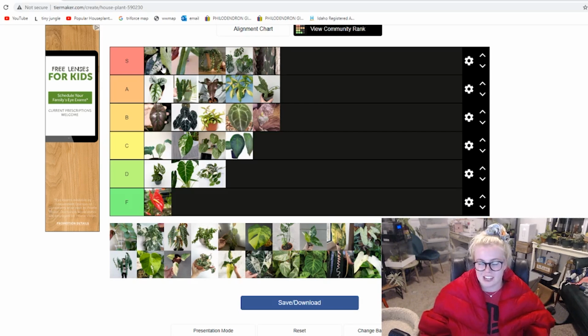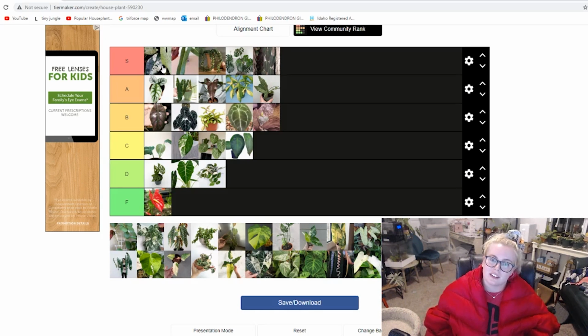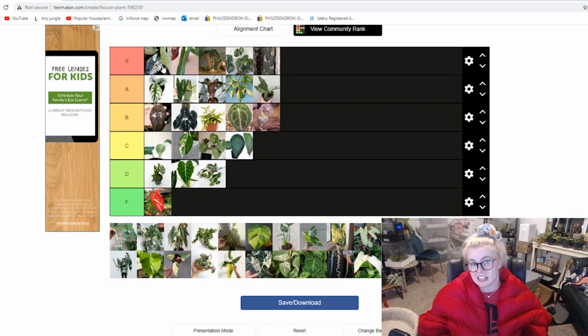It's only like the coolest houseplant of all time. It looks like God just sneezed on it and was like, yeah, that's good. But I don't know, I just love it. It's really pretty, and it seems to be decent to take care of.